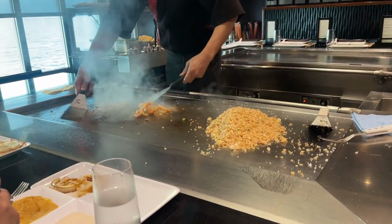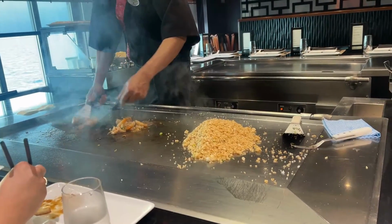Next is Teppanyaki. Teppanyaki is the hibachi and sushi restaurant. It's a lot of fun. We'll do a review of it later in the week, but Teppanyaki is a blast. It is our go-to on sail-away night for NCL. It's where we go after the ship sails away. It's a great way to start your vacation. Just a ton of fun there.